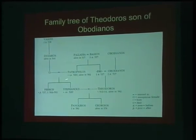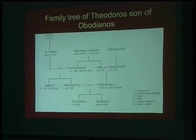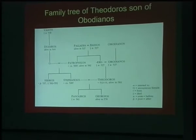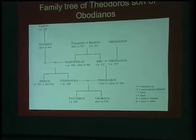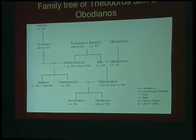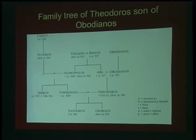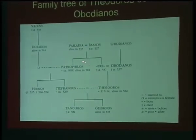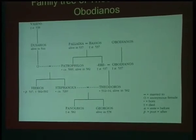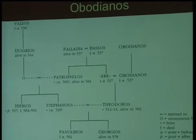He married his first cousin, Stephanus, daughter of Patroclus, and we should not be surprised here because such close marriages were not uncommon in the ancient world, and as I hear, they're not uncommon also in the modern world, marrying your first cousin. As a result of this marriage, many documents that once belonged to the father-in-law, Patroclus, ended up in Theodoros' archive.